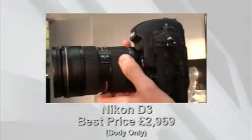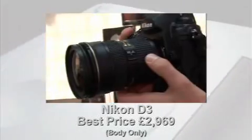This is the new Nikon D3, Nikon's latest professional standard digital SLR. It's also their first full-frame digital SLR, which means it has a sensor which is the same size as a frame of 35mm film. They're calling it their FX sensor to distinguish it from the smaller DX-sized sensors that have featured on all their digital SLRs to date.